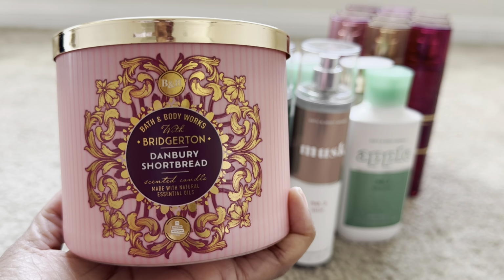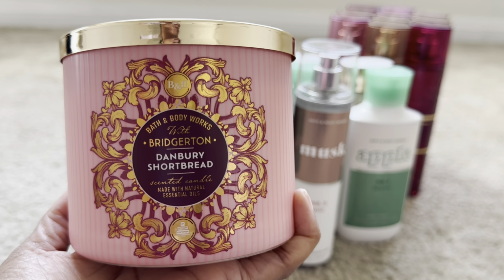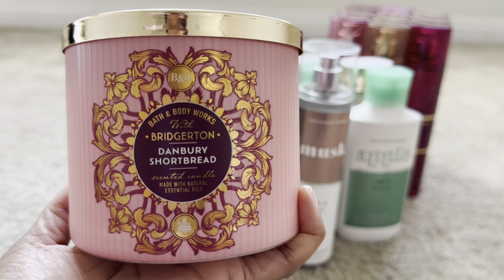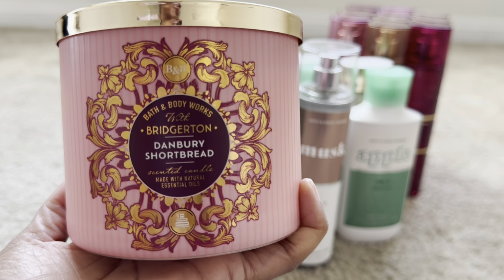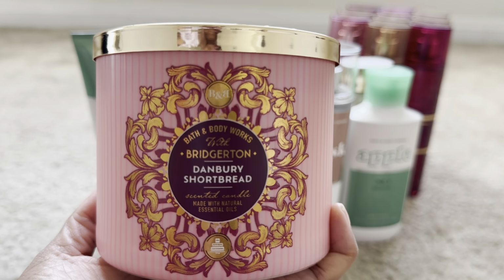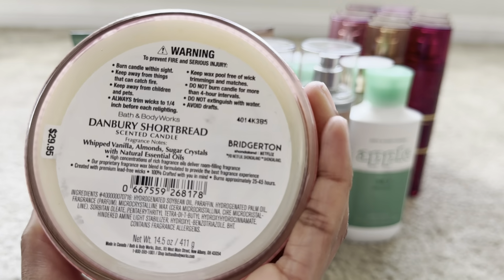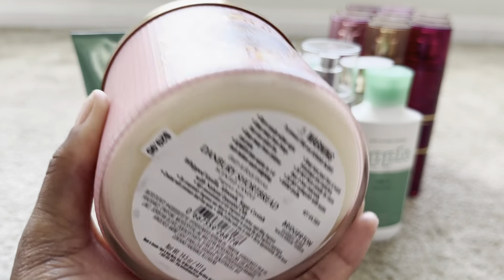I prefer the Wisteria Garden scent in the Wallflower. I just think it smells sweeter, although I may change my mind and go back and pick up the candle, which is more floral, but I like more sweet, and the Wallflower just really did it for me. So yeah, I did pick up Danbury Shortbread, just one at the $12.95 price. The fragrance notes are whipped vanilla, almonds, and sugar crystals.